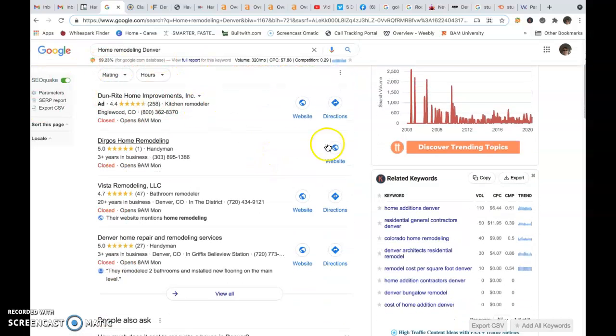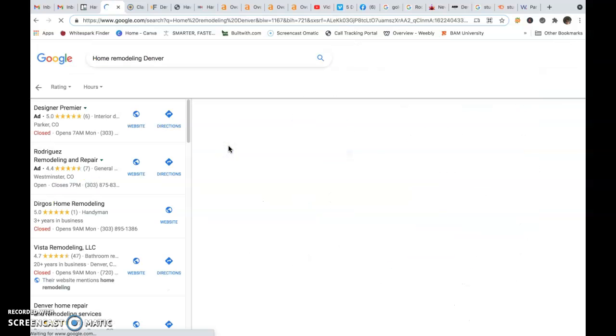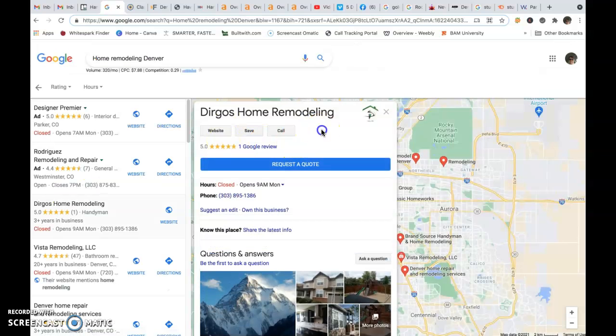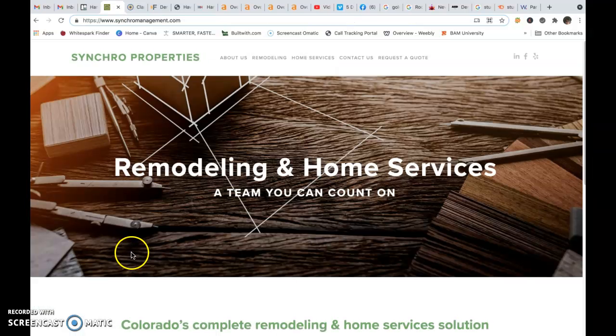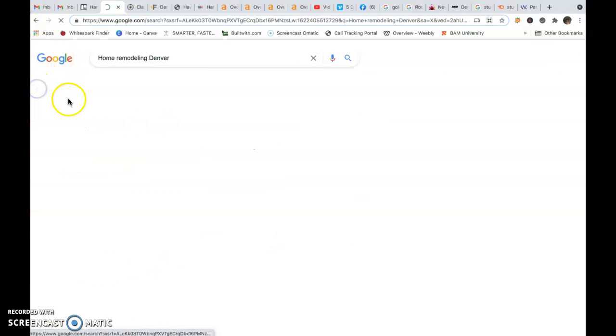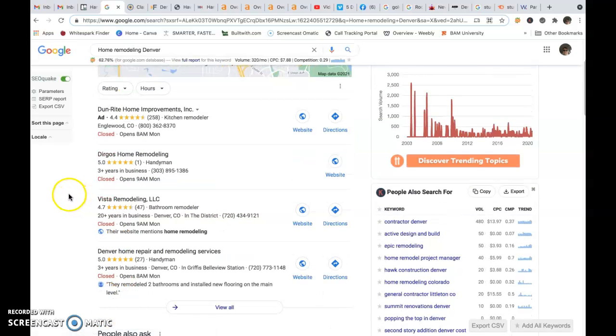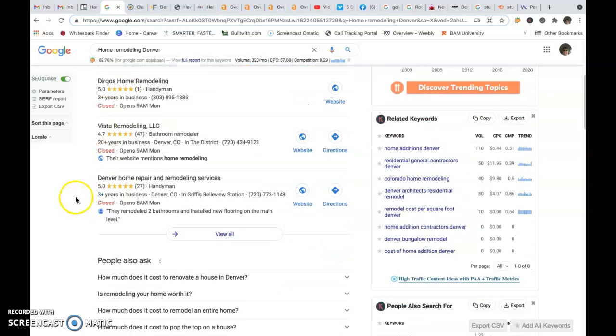So the first thing that comes up in the search here is the top 3 of the map pack. That's definitely something that you would want to work on. This is called the GMB, or the Google My Business account. And the primary thing that this is valuable for your business is the name, address, and phone number. This one doesn't have an address. A lot of them have an address, some of them do not. So sorry about that. So this is the map pack, and I would recommend that you do the work to get in this top 3 of the map pack. That would be huge for Handyman.